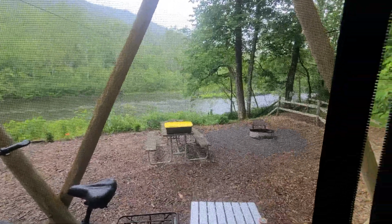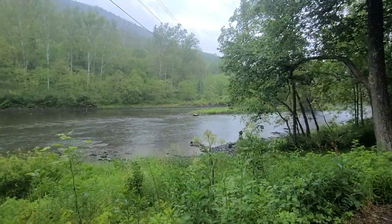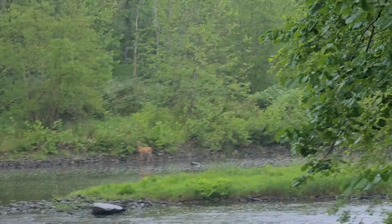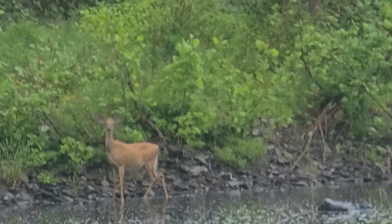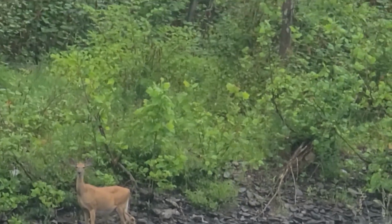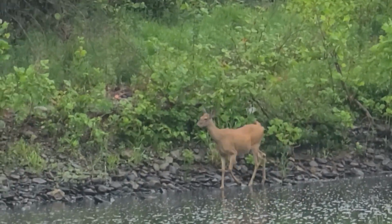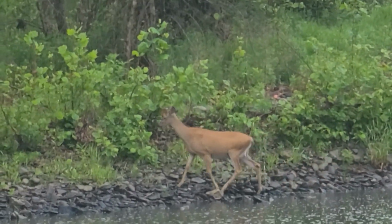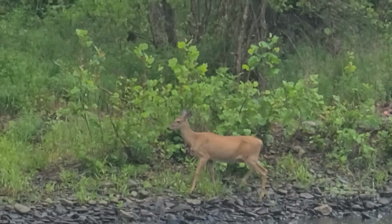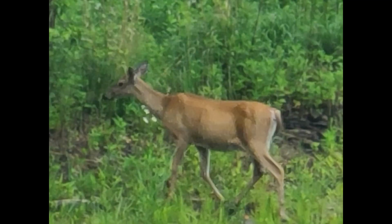Oh my God, I'll be right back. I found us a deer right across the creek. Let me see if I can get close to him. Hold on, I don't want to scare him. There he is. See him? He's right across the creek from where our tent is. Oh, he is just so cute. I really like him. Wouldn't it be cool if he just came into our tent and be our friend? There he is. Beautiful.